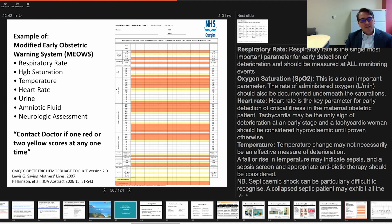frequently, the mother needs to be assessed after delivery with a variety of vital signs looked at, from respiratory rate, oxygen saturation of the hemoglobin, temperature, heart rate, urine output, what the amniotic fluid looked like at birth, and neurologic assessment. And then these are filled in on a scale for each one. And if you end up, say, with one in the orange or red on this sheet, depending on how it's coming on your monitor, or two in one of the yellow rows, there should be an escalation of care.